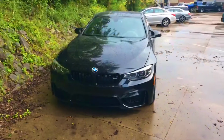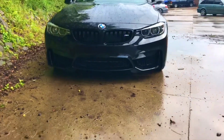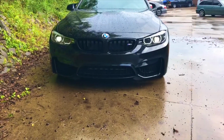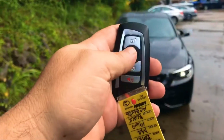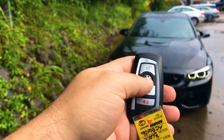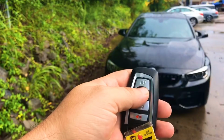Let's see what the headlights look like when I press lock or unlock. Nothing too... Oh, that's cool. That is cool. I'm glad I did that. That is pretty cool. One of the things I'd just like to mention, on the BMW key you see it says unlock, and you got your trunk and your horn, and they don't really tell you where the lock button is. It is the BMW symbol, which is pretty cool.